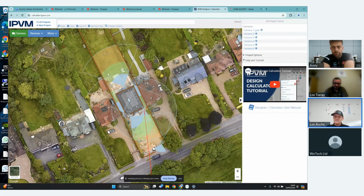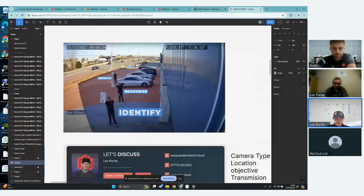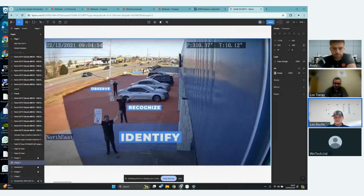So to put this into layman's terms, I did a bit of research myself, and I'm not going to go too much into this, but if we look at this image, you see these layers: identify, which means indefinitely you know who that person is; recognize, then observe, and then we've got detect. So each individual camera is going to have this DORI standard that you can work to, which is pixels per meter. Is it, Lee? Is it PPM? I think they call it. Yeah. Well, I'm not an expert on it.